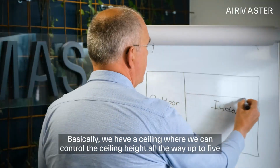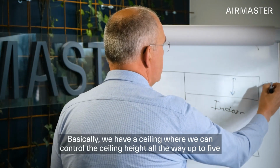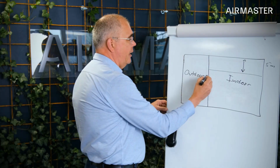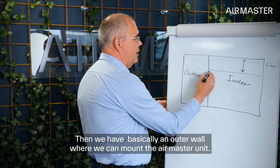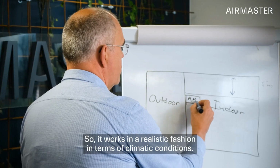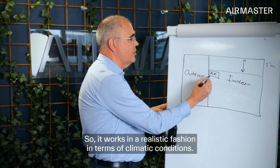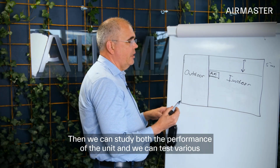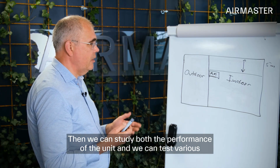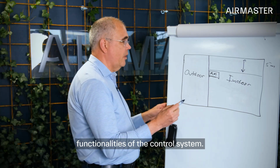We have a ceiling where we can control the ceiling height all the way up to 5 meters high, and with any inclination we want. And then we have basically an outer wall where we can mount the Airmaster unit, so it works in a realistic fashion in terms of climatic conditions. Then we can study both the performance of the unit, and we can test various functionalities of the control system.